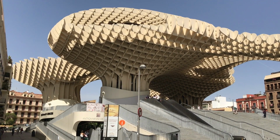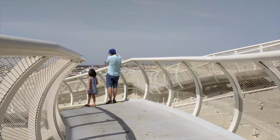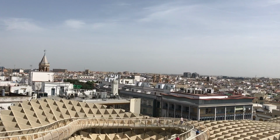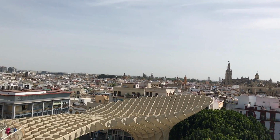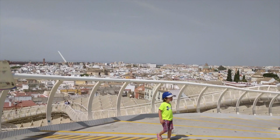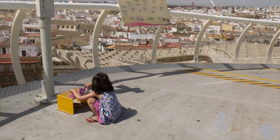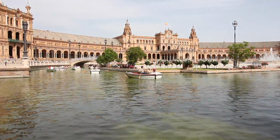On day 2, we explored Seville on the city sightseeing hop-on, hop-off tour bus, starting our day at the Metropole Parasol, a giant mushroom-like structure that provides some great views of the city. While we took in the sights, the kids seized the opportunity to explore this strange structure, and little monkey managed to find a place to have her own fun. Next, we made it to the Plaza de España.